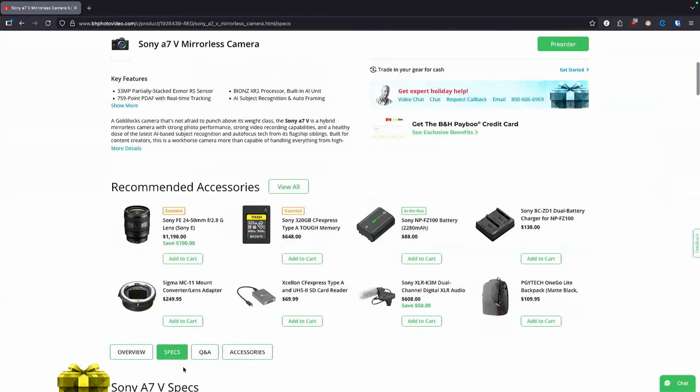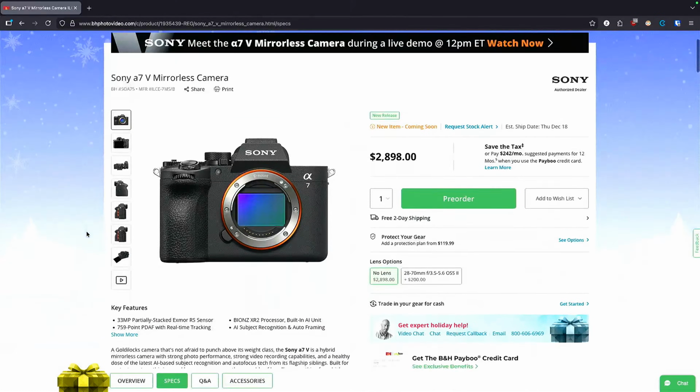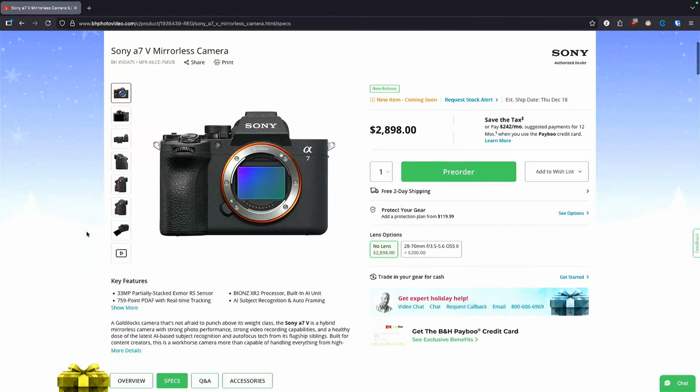But if you go to the specs, it does 4K 60, and it'll do 4K 120 with a crop. It'll do 1080 at 200 and 240 on a crop as well, and it'll do full 10-bit and all that stuff. So it will be a slower sensor than maybe a video-centric body. It'll have rolling shutter, all that stuff. But just to cover the bases for those that were interested in that kit.